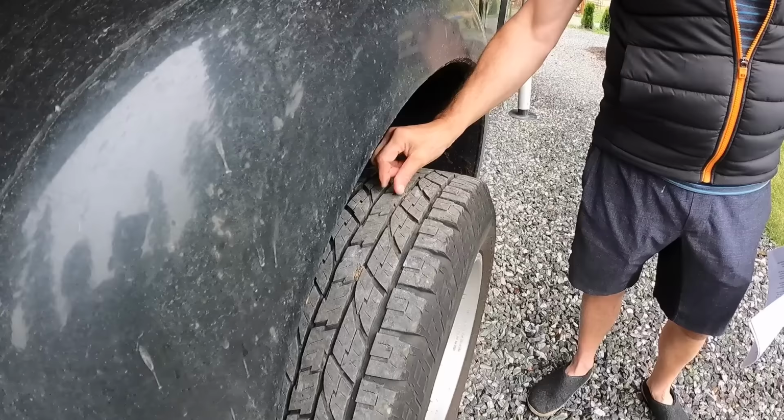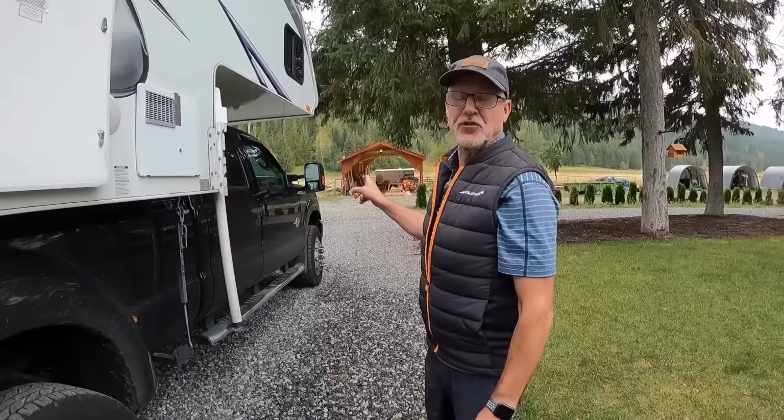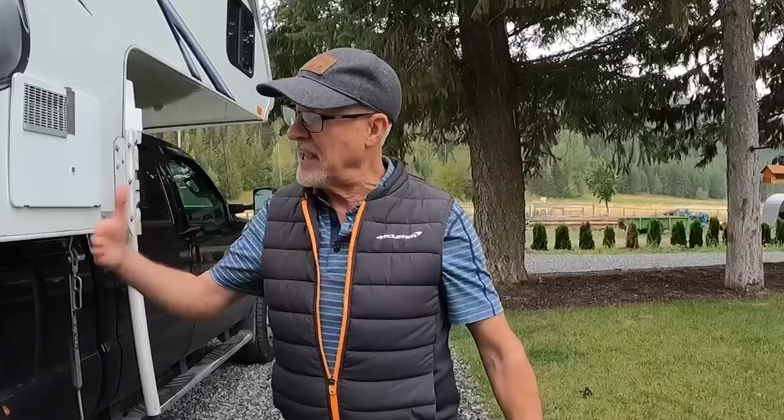It expanded this all the way out, and up front, it added probably 1.5 inches to the stance on each side. So we got about 8 inches of increased total stance across the rear and at least 3 inches up front. Here's what that means.